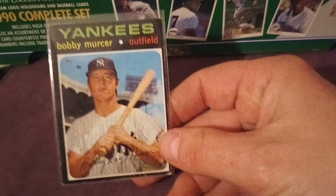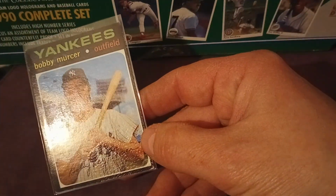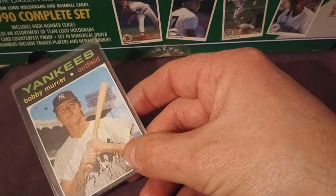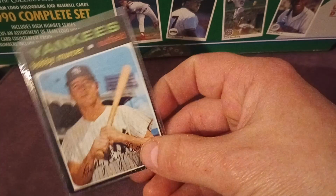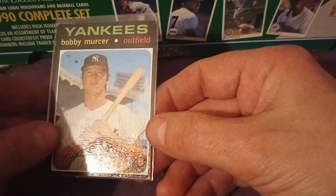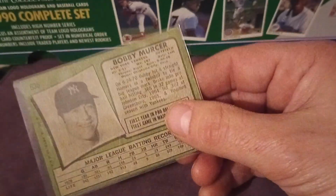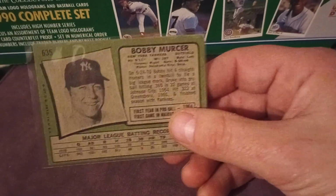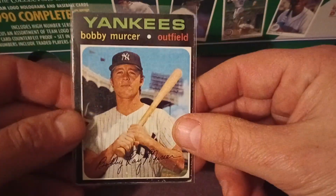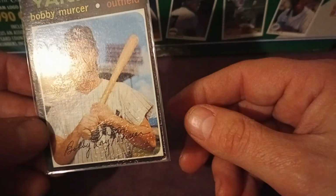This one is probably the lone exception, this Bobby Mercer. I don't know if you guys can see that, but it's bubbling there at the bottom. Otherwise it would be a very strong card, but that bubbling really impacts this card and probably its value. Card 635, Bobby Mercer. So that's a filler until I can find something a little bit better, preferably without the bubbling.